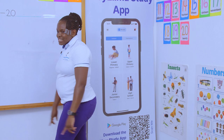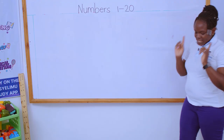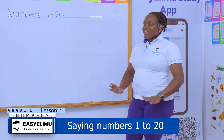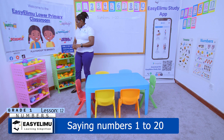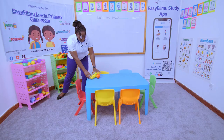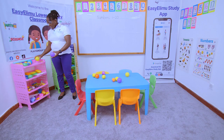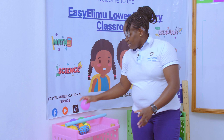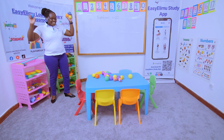Counting numbers is easy. Counting numbers is easy. Counting numbers is easy. And this is how we count them. Can I repeat again? Yes, of course I will repeat. We go together. Counting numbers is easy. And this is how we count them. 1, 2, 3, 4, 5, 6, 7, 8, 9, 10, 11, 12, 13, 14, 15, 16, 17, 18, 19, and 20.